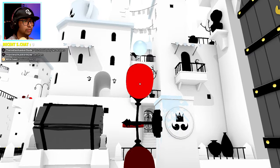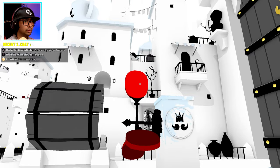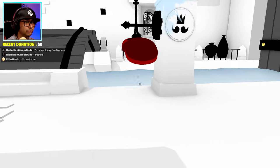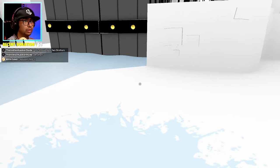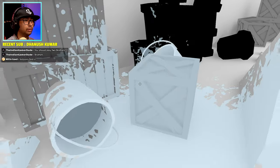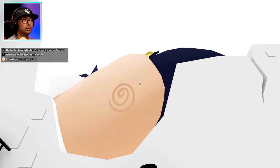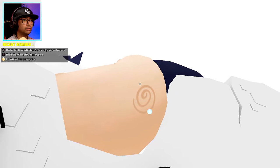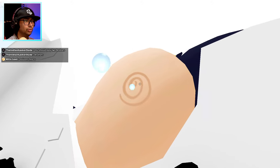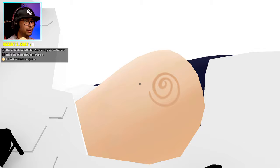Okay. And now I'm throwing. What is this? Okay, it's just water. It's not black paint. I'm throwing water right now. Oh no, it's blue paint. And what creature is this? Don't. The paint is repelling.